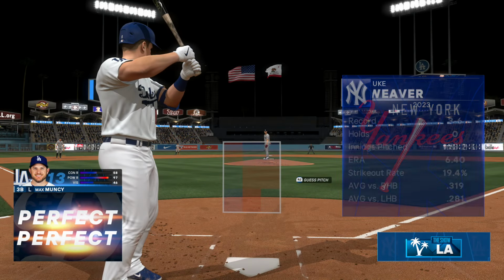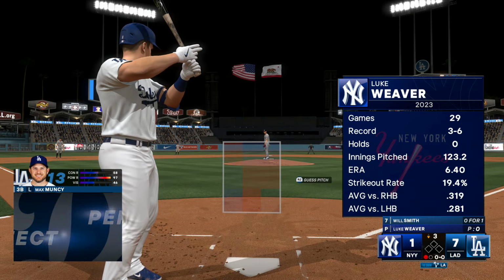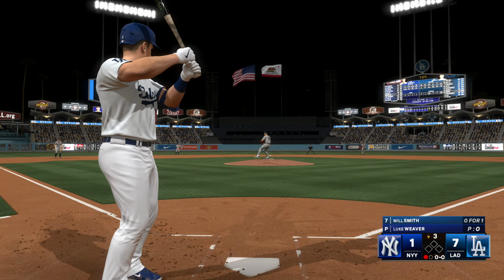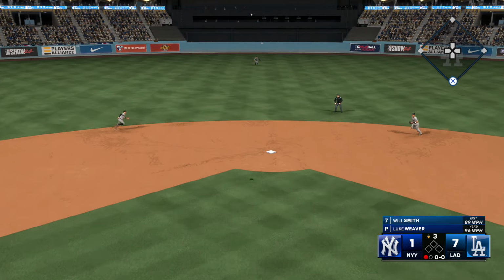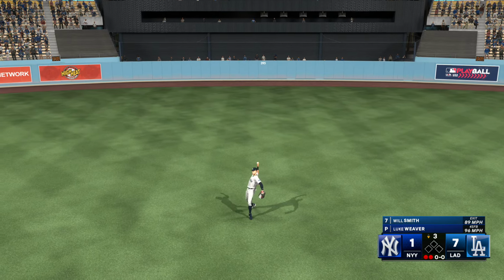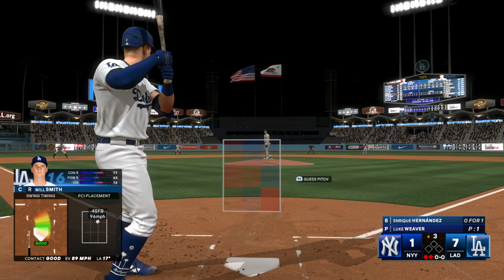Here comes the skipper. New pitcher for the Yankees, Luke Weaver. He's into the game with the bases empty. And up to the plate is Will Smith. Ripped on a line to center. Brings it in, and there's two down. Two outs, bases empty.